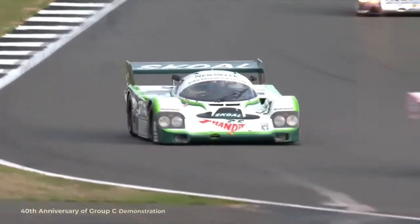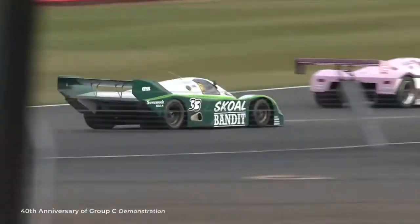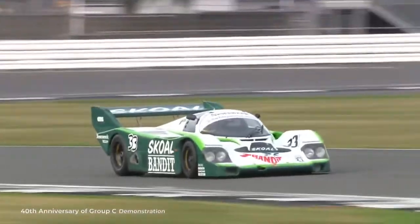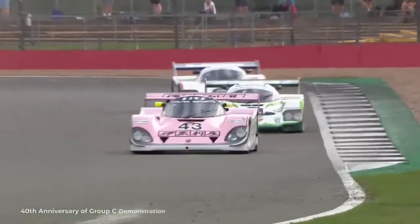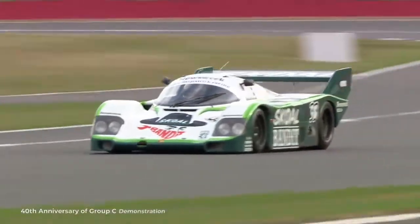Now, behind the pink Richard Lloyd car, another very well-known livery. Didn't last long in Group C, the Skull Bandit livery, the J. David team. This car being driven by Mike Wilds, and actually here signing copies of his book this weekend, one of the men who drove it in period, John Fitzpatrick.